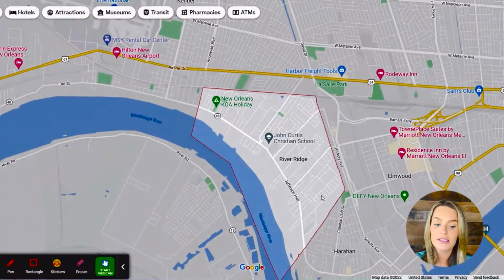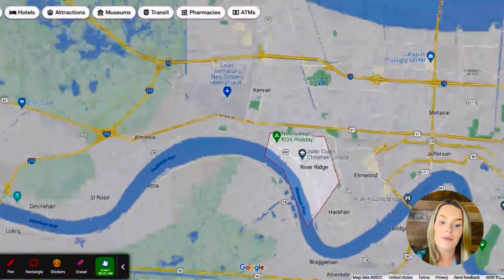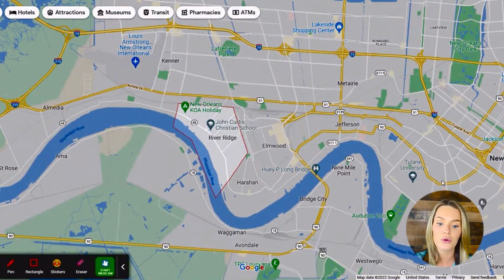It's mostly just residential, which is amazing. Some people really enjoy that and not having too much going on right in their neighborhood. It's kind of nice to have everything at a little bit of a distance. You have the hustle and bustle of New Orleans in the French Quarter only 20 to 30 minutes away, and yet you're set aside in this very quaint, lush greenery, lots of beautiful oak trees going on in River Ridge. You're close to the city, but you're not in the hustle and bustle of it all. So I really enjoy that style of living. But anyway, that pretty much wraps up the Google Map portion of this video.